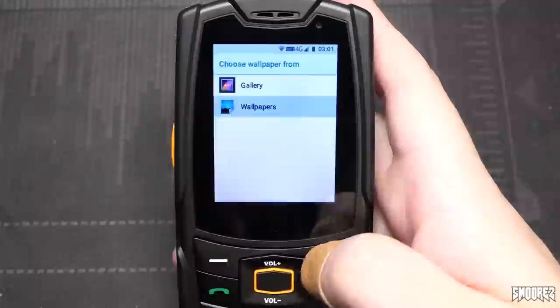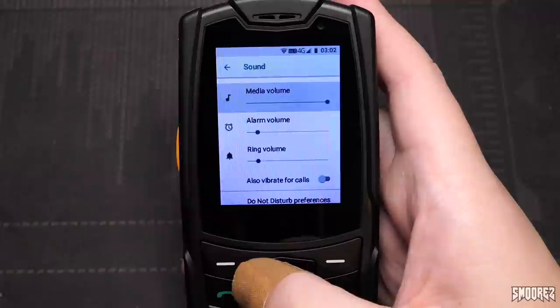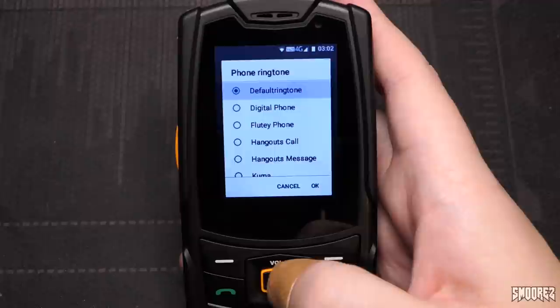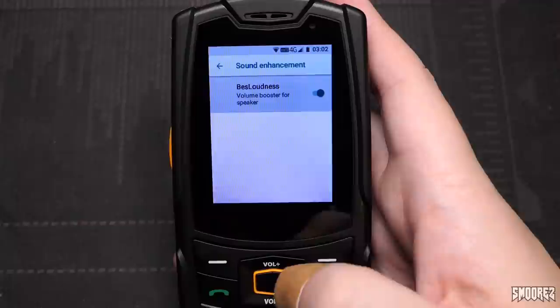There we go. Sound. Oh boy, I'm not going to play any sounds just yet, don't worry. But the media volume's all the way up there. I'm just putting it down to there, just so then I don't get scared again. Phone ringtone is default ringtone. But ooh, it's got bass to it. Other sounds, all that sort of thing. Sound enhancement, what have we got? Best loudness. Oh, no best order, just best loudness.